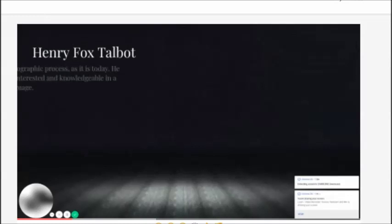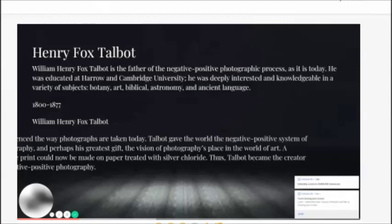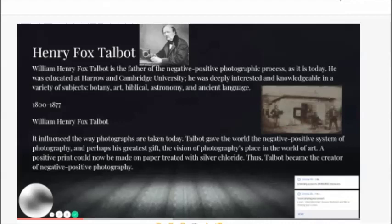The subject that I did was Henry Fox Talbot. William Henry Fox Talbot is the father of the negative-positive photographic process, as it is today. He was educated at Harrow and Cambridge University. He was deeply interested and knowledgeable in a variety of subjects, biblical, astronomy, and ancient language.